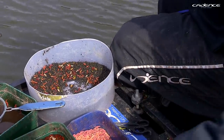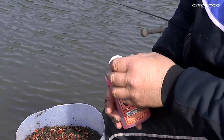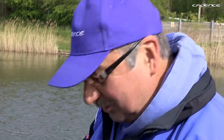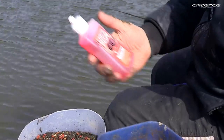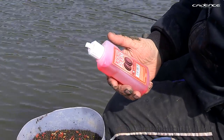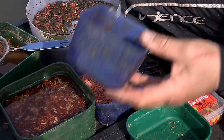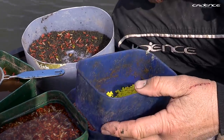And the one thing I do like, I like to put an additive in, whether it just gives me the confidence or it actually does catch you more bream, that's open to debate. But I like to use this liquid plum, a real good additive in my opinion. And here I've got an additive that I use for bream quite a lot on rivers, to be fair.